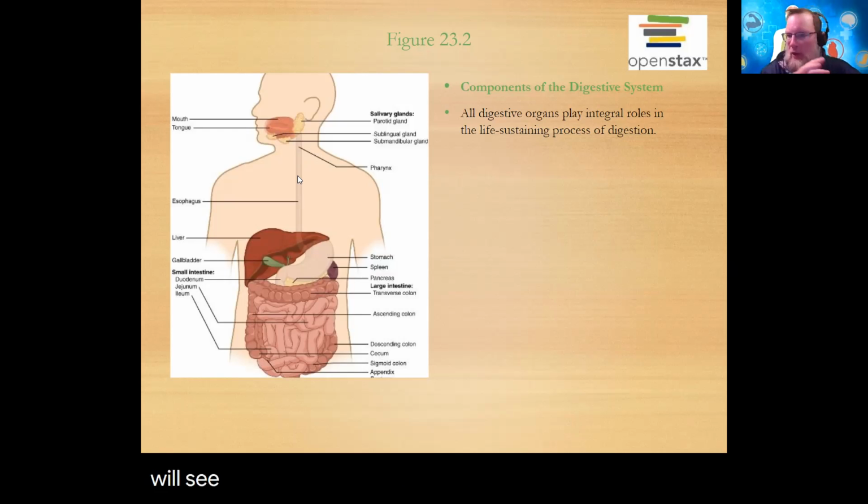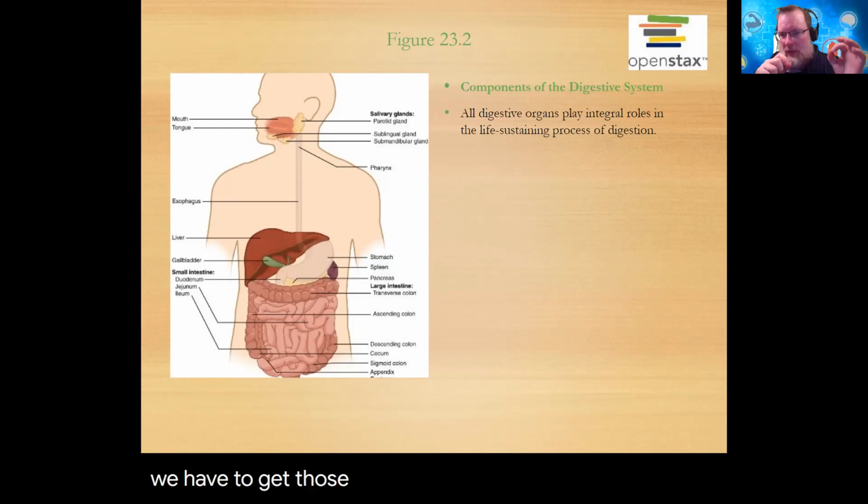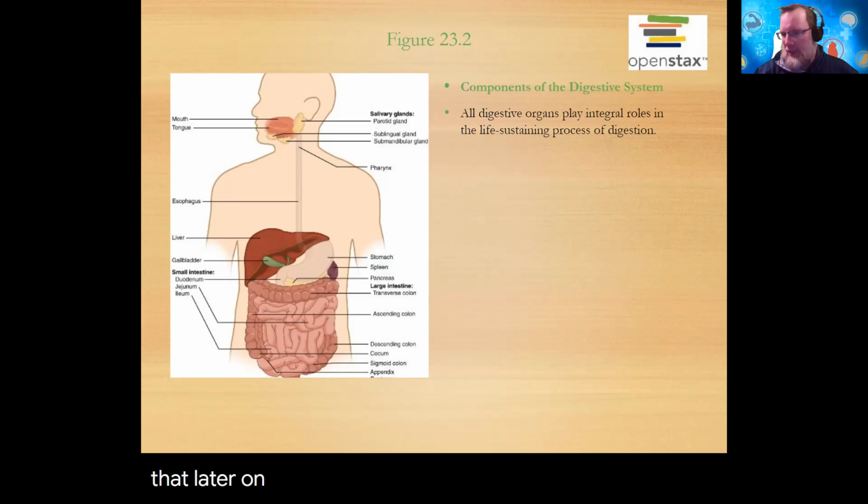Carbohydrates, we'll see later on, can be what we call polysaccharides, meaning they're very long chains. You know them as starches. So your potatoes and your pastas, those are going to be your long chain carbohydrates. So we have to get those broken down into single 6-carbon glucoses or fructose. So anyway, galactose. So we'll look at that later on in more detail.